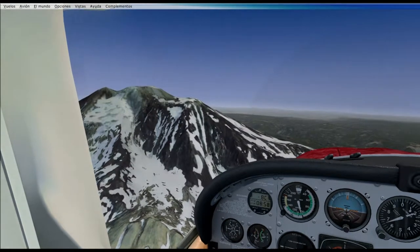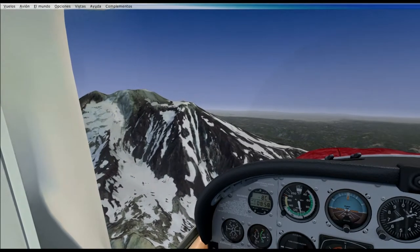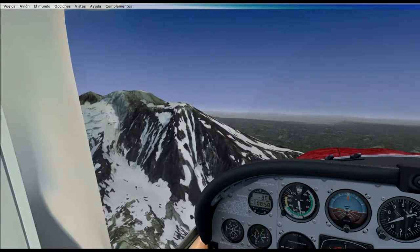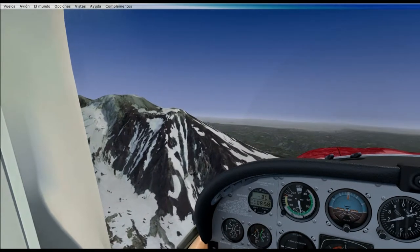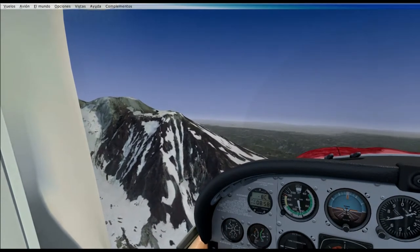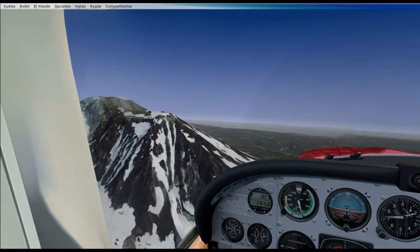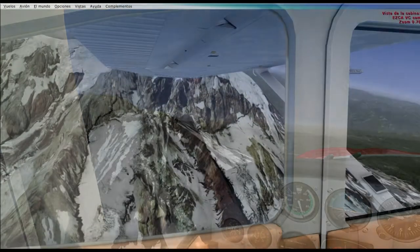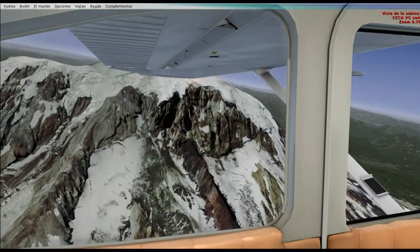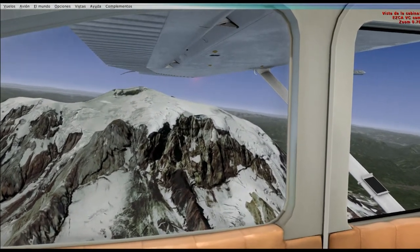The nearest major cities are Yakima, 50 miles, 80 kilometers, to the northeast, and the Portland metropolitan area, 60 miles, 97 kilometers, to the southwest. Between half and two-thirds of Adams is within the Mount Adams Wilderness of the Gifford-Pinchot National Forest. The remaining area is within the Mount Adams Recreation Area of the Yakama Indian Reservation.